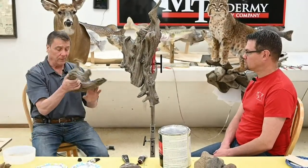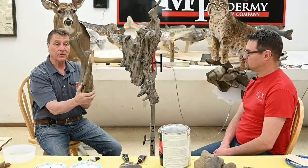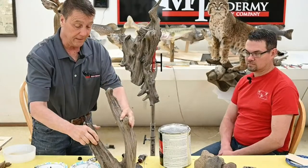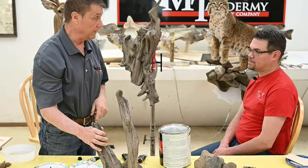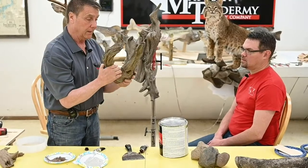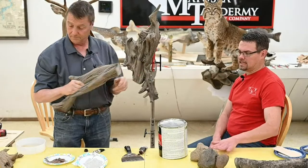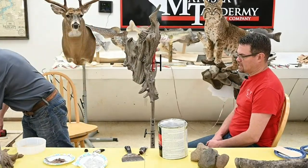Let's put one of these on quick. Here's another example. We have this piece, and it can be used so many different directions. It can be used like this, and you could have a bird sitting up here on a nice walnut or oak base. And that's a new one, so that's not in your catalog, but it is online. It's a good one. We saw a couple students in class use that for fish mounts on the table, just like you had it posed up there. And that worked really nice.